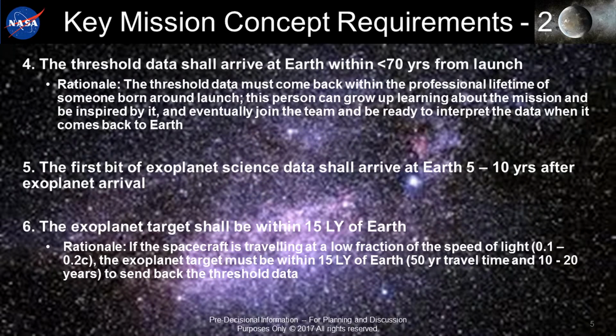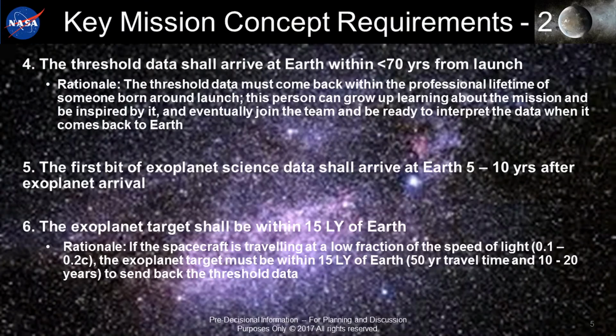So the threshold data shall arrive at Earth in less than 70 years from launch, and that's because we want the data to come back within the professional lifetime of someone born around launch, and that way they can be inspired by the mission and work on the data when it comes back. It's just basically a way of setting an end bound, because we could talk about missions that take 200 years.